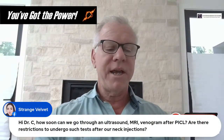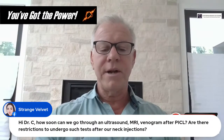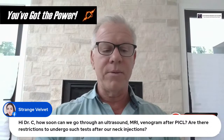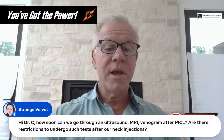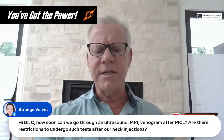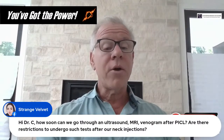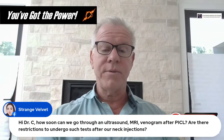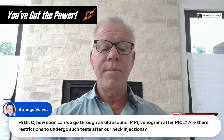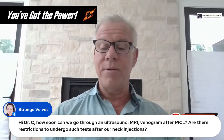How soon can we go through an ultrasound, MRI, or venogram after PICL? What is the restriction to undergo such tests after our neck injections? No real restrictions of which I'm aware. Venogram maybe, because that's going to involve using contrast, which could affect the cells. But when it comes to a regular ultrasound or regular MRI, I don't think it would affect much.